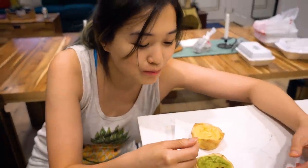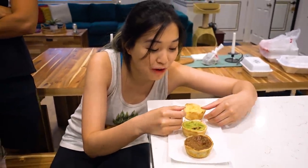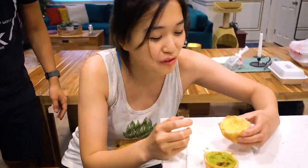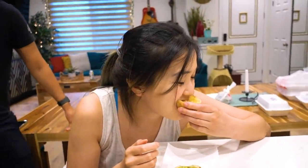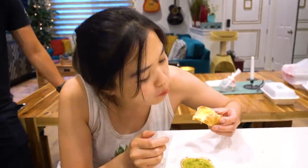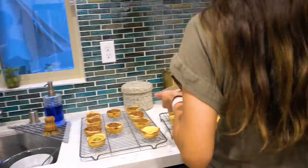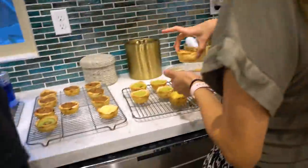What do you think? Crust is good. Yay. I don't know about the center because I feel like we overcooked it. Just bite into it. Eat it. One good bite. Sounds really satisfying. It does sound good. Yeah? Not bad. Okay. Not bad. Dig in, everybody. I think there's one for everyone. One of each flavor for everyone.